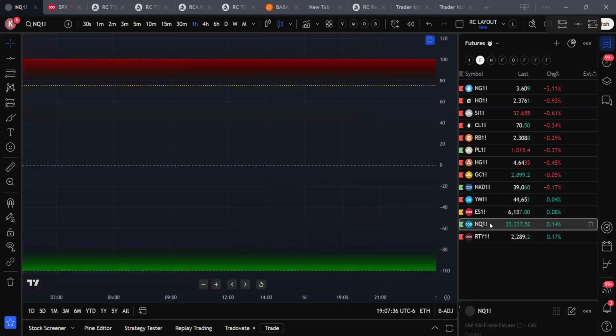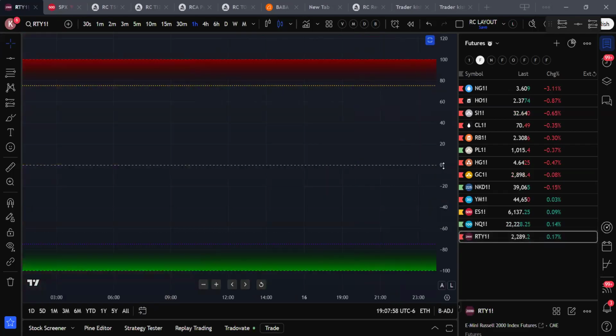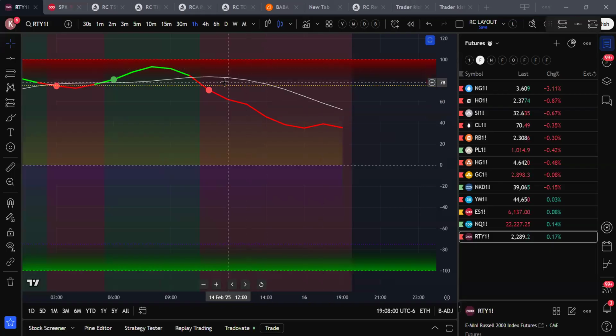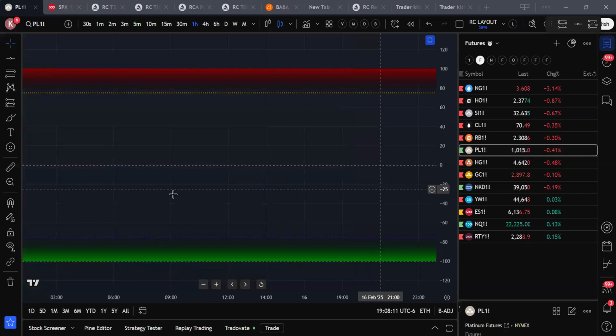Same thing with NQ also. It went all the way to the top. Maybe in the next half an hour, 1 hour, it may start dropping. But as of now, it is still bullish. If the color is green, bullish. Red color, bearish. But it is somewhere at the top. Maybe overnight, we may see a drop. RTY also is looking bearish.